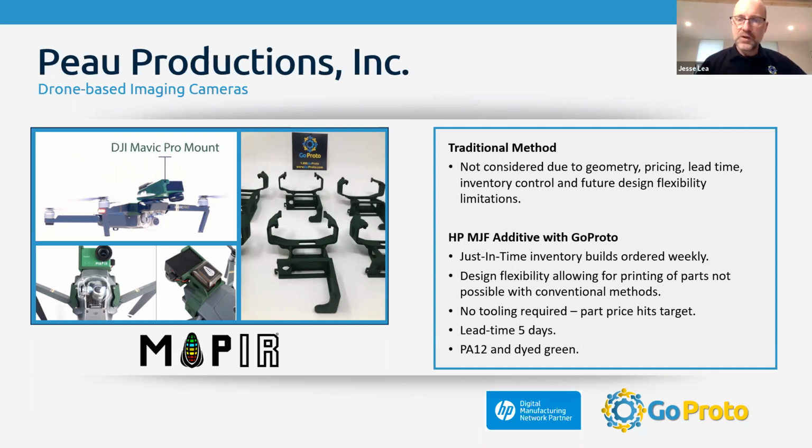So looking at this again, the advantage here is HP MJF additive with GoProto added flexibility for just-in-time inventory. He needs something like 20 of them a month. He orders 5 or 6 of them at a time, or he might order an entire month, and he has very low inventory. He's located domestically, so shipping is extremely low cost. It makes it very low commitment, very low cost for him.